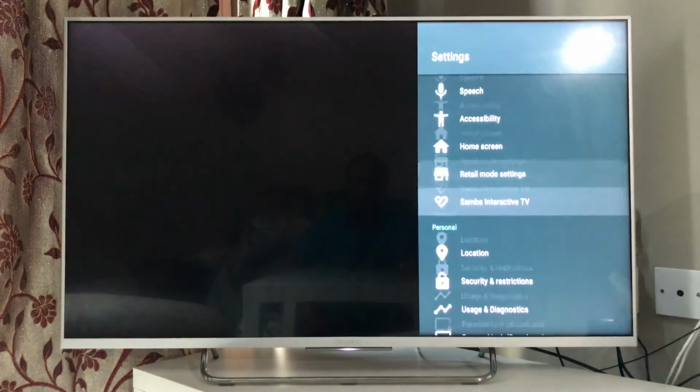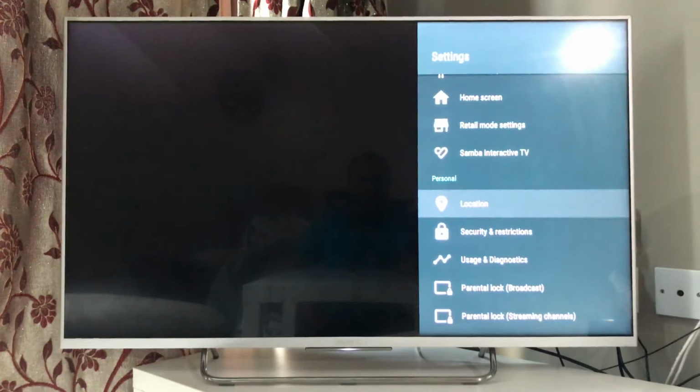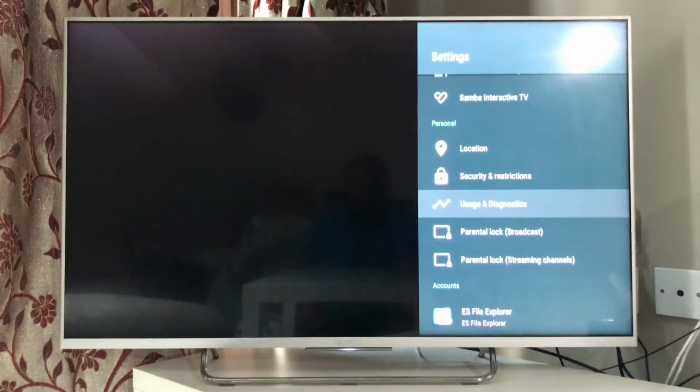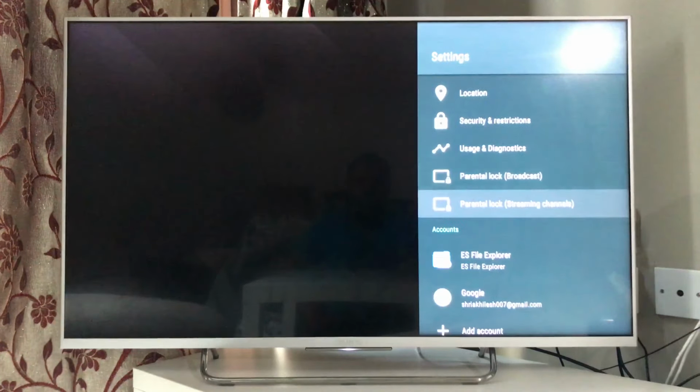Now these are the other features within your settings. Location is one feature that you can enable or disable depending on the apps that you use. Any app that requires a location to be enabled, then you have to enable it. Otherwise, I would recommend disabling it. Slows down your television. Usage diagnostic, you can send your usage diagnostic to Android, and they would suggest improvements for your television. You can disable if you want.